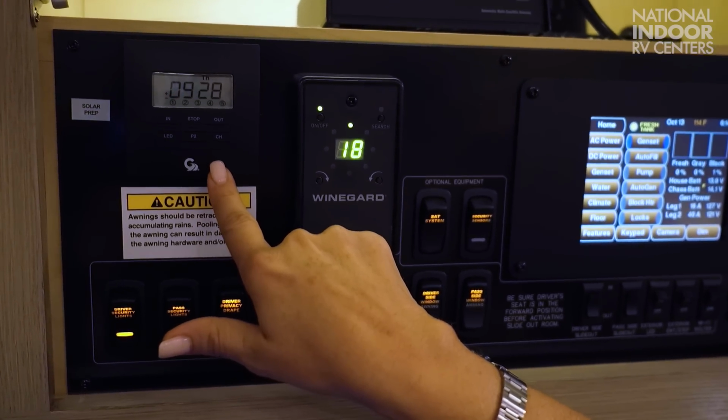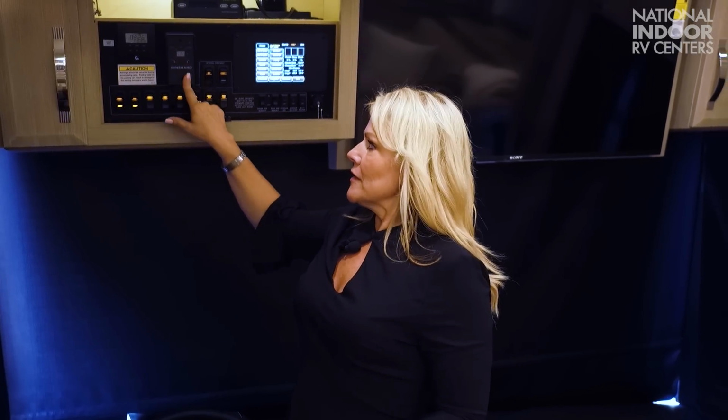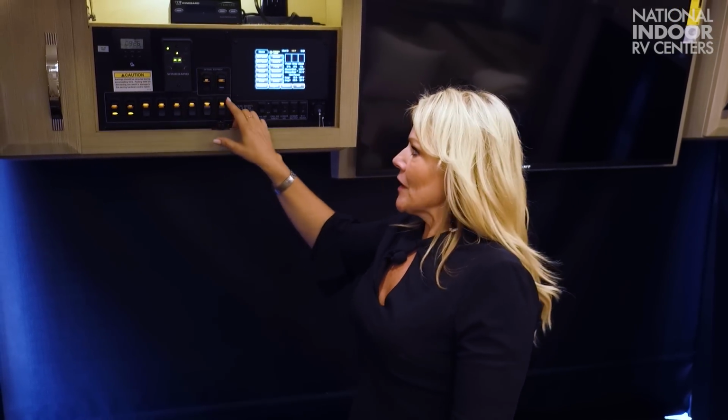This is our Girard awning control panel. This is our Winegard over-the-air antenna. So basically, you're just going to turn that on. It's going to start searching and lock on to local stations for you.